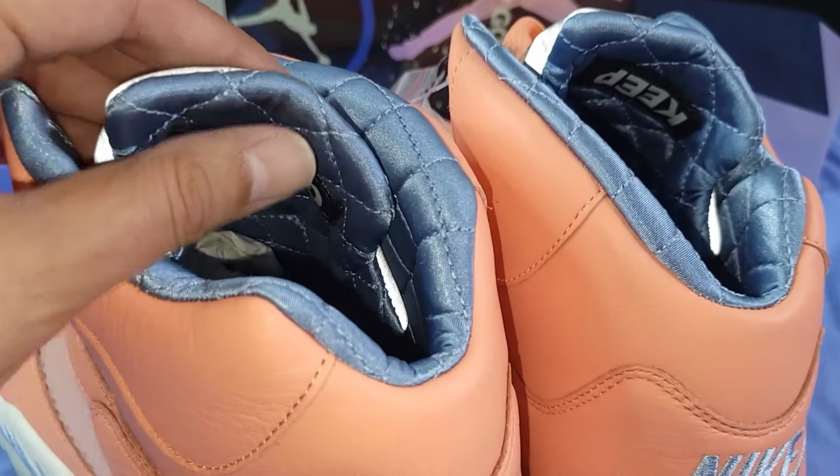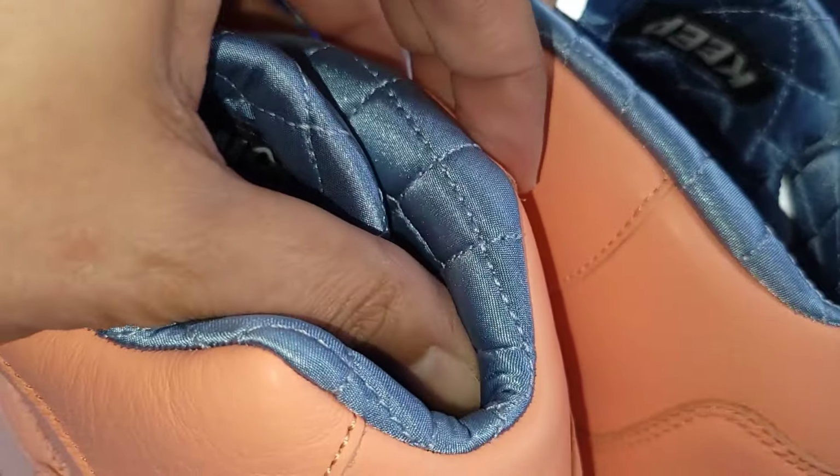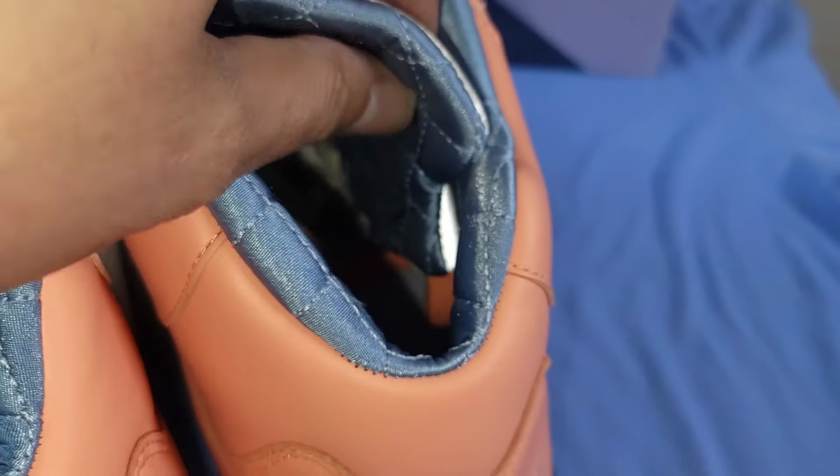You know what I'm saying? The message. Look at the inside sock liner. It's got the diamond stitch in that leche blue, like a silk material. And man, it's dope, man. Like I said, it's different. I had to get these.